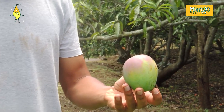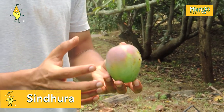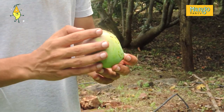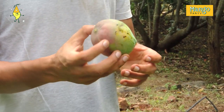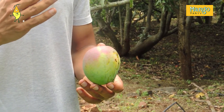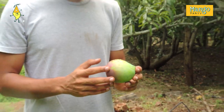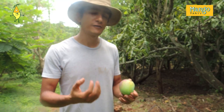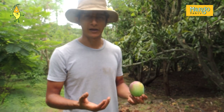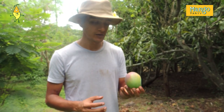So the Sindhura mango, as I said, is characterized by this red coloring on the top of it, hence it gets its name Sindhura. The fruit is a medium to small size fruit. You end up getting about 7 or 8 fruit to a kilo. It's got an orange pulp, not too much fiber, and it's got a very particular flavor. It's not known to be very sweet. I mean, of course, it's sweet because it's a mango, but among mangoes it's not the sweetest, but it does have its own unique flavor.